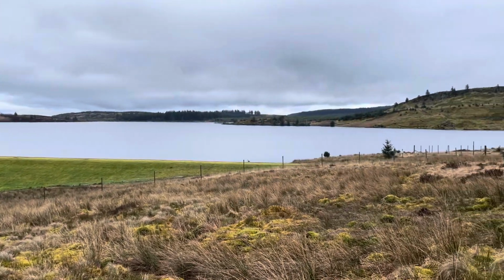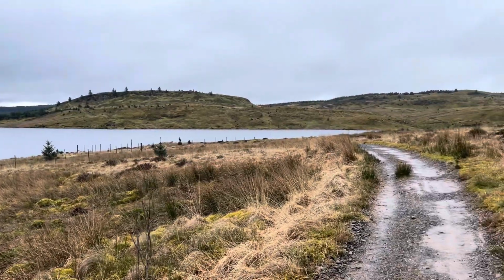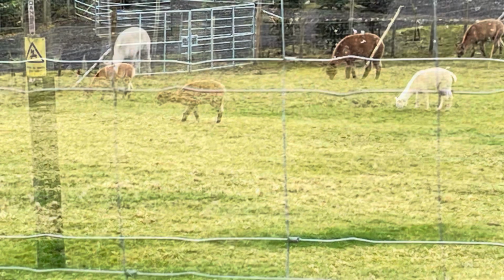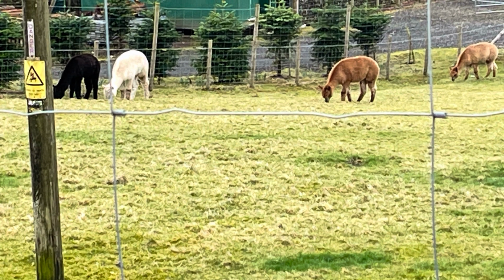Reservoir coming up out of the Kilpatrick Hills. So the John Muir Way briefly shares part of the route with the West Highland Way, and if I spin you around there, you'll recognise probably this part of the West Highland Way.